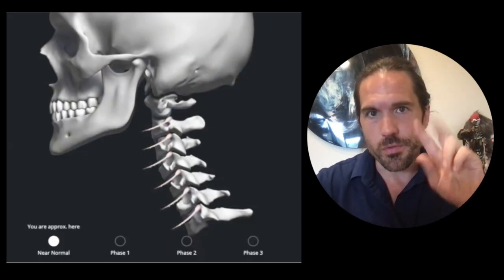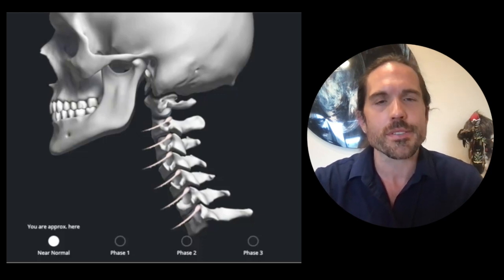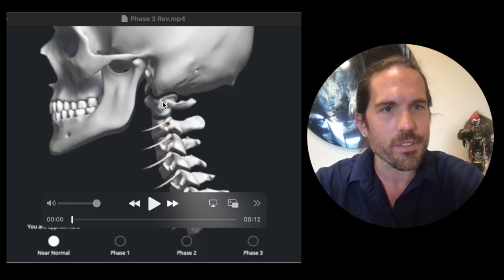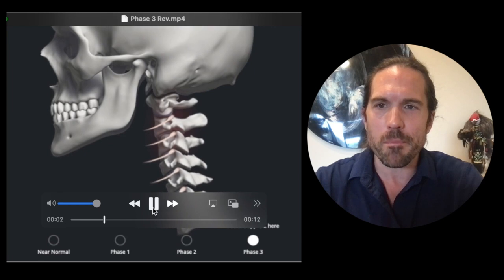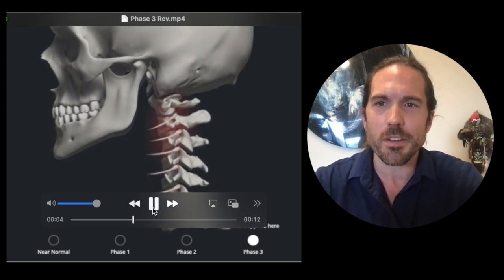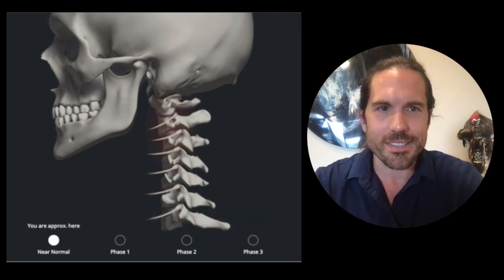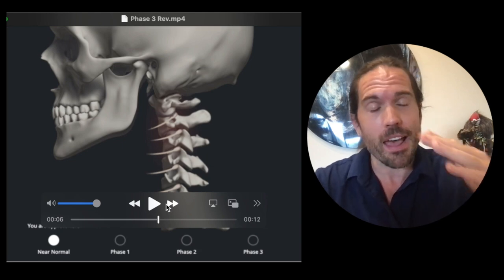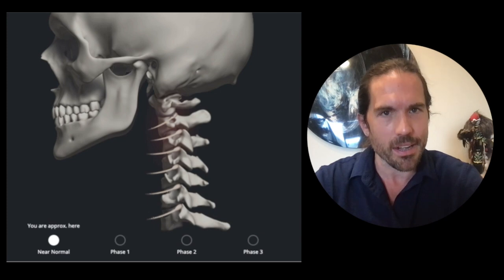Right, number 2, this is the loss of what's known as your cervical lordosis. The lordosis refers to the forward curve of the neck like this. Loss of a cervical lordosis, and I'll get rid of that bar in just a sec, is going to look something a little bit more like this, where what you can see is that the neck has quite straightened up. In fact, it is now curving the exact opposite way that it was in the beginning.